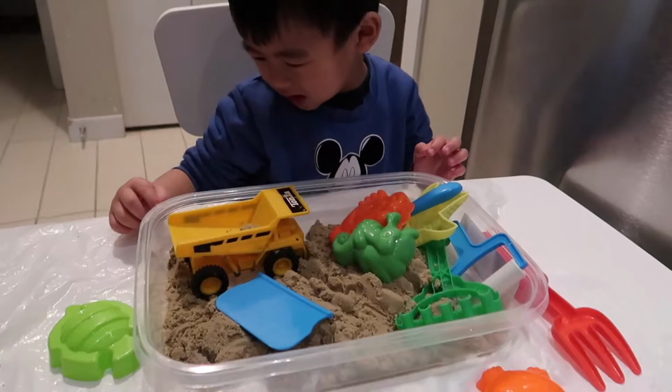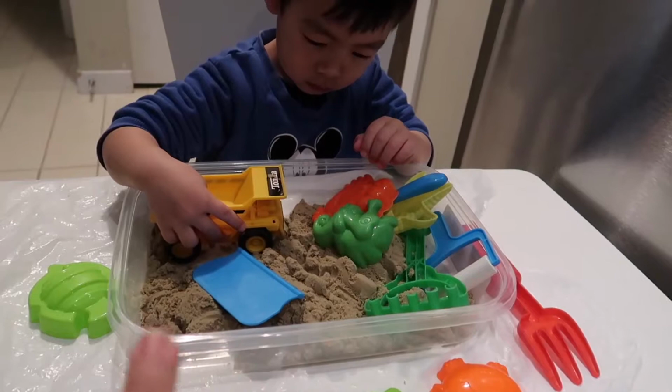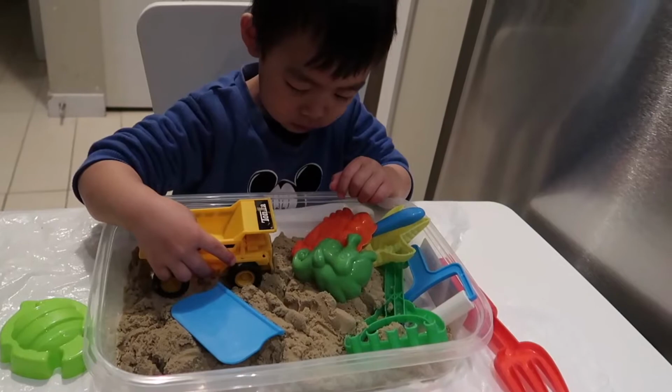So this is day 2. We are playing with the sand. Last time he played for 3 hours, and let's see how long it will last. And now I'm getting smarter. I have this old box that I got from the dollar store, so I suggest that you use this kind of thing instead of just putting it on the table, otherwise it will get so messy, because last time it was so messy.